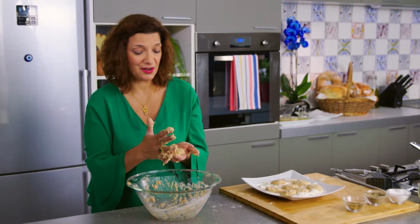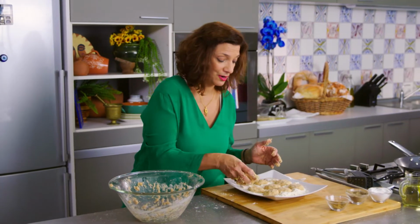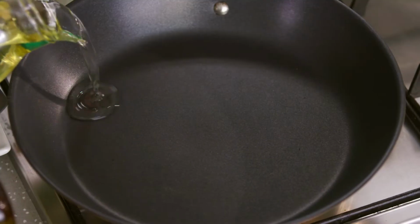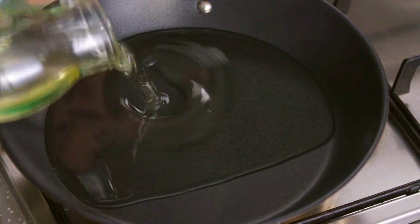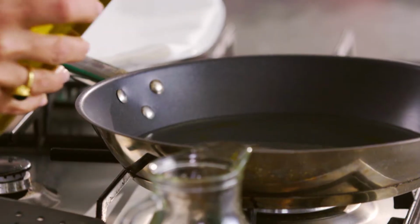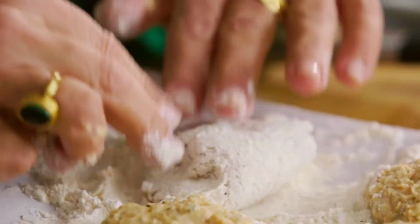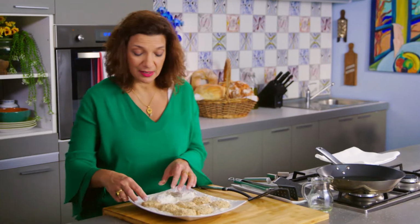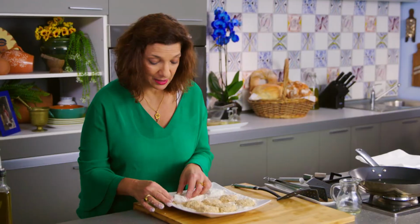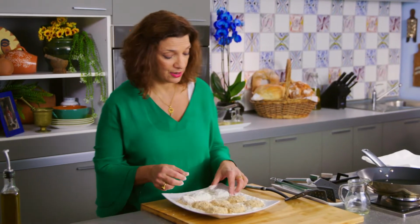Done here with the mixture for the chickpea pitaroudia. The next step is to dredge these on both sides with flour, heat my oil, and I'm using sunflower oil and a little bit of olive oil for flavor. I just want to dredge the other side. Make sure they're nice and floured. This will give them a nice color and a beautiful crunchy exterior.